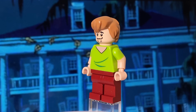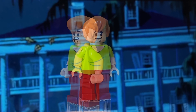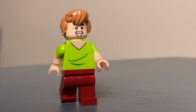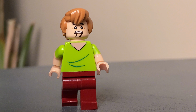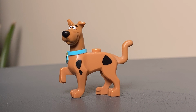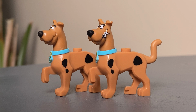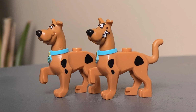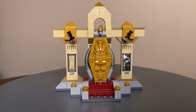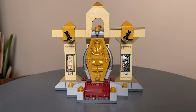We also get another Shaggy, this time with slightly changed facial expressions. Finally, he has a scared face, but beyond that he's exactly the same as the one we saw in the Mystery Machine set. We also have another Scooby Doo and he has the same body but a different head. This one doesn't have teeth printed on it, and that's already the second head variant for Scooby, and there will be even more.